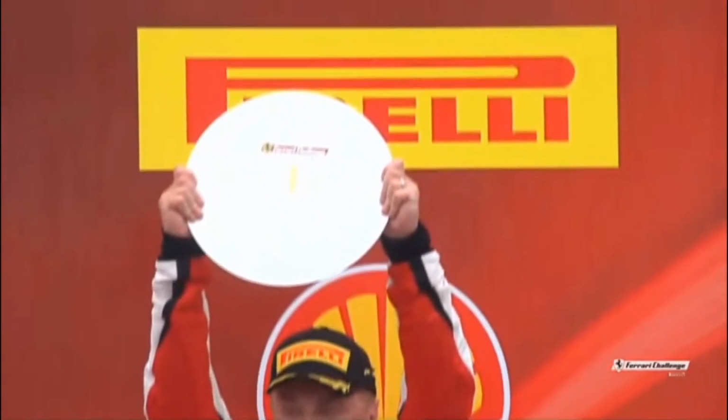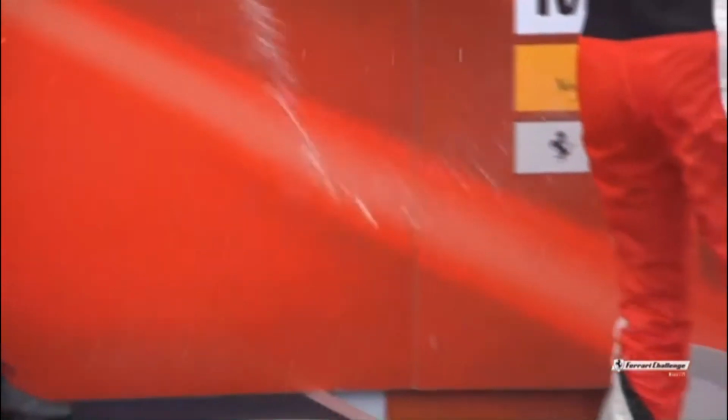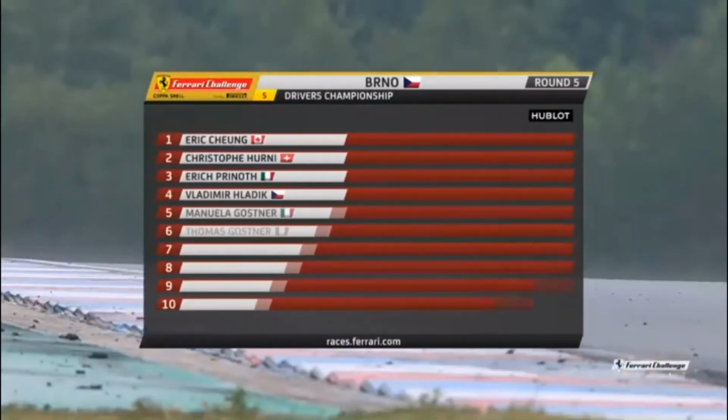And there you can see as he holds his trophy aloft how happy he is. So happy that the champagne went before the official moment for it to be released. And Eric Chung certainly enjoying himself up there on the podium as well, deservedly so. Rain really coming down now.